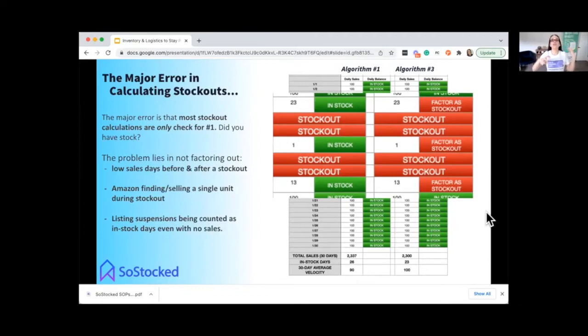With what we do and with how to apply appropriately daily adjusted velocity, you need to look at those 3, the day of 23 sales, 1 sale, and 13 sales, as a stock out day. So those get registered as stock out days, right, in the stock out calculation, and you get a very different picture.